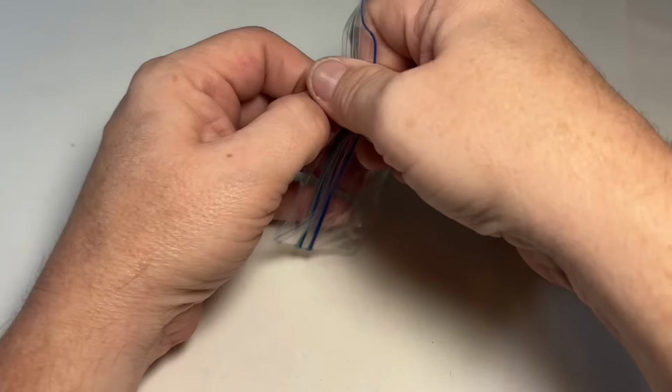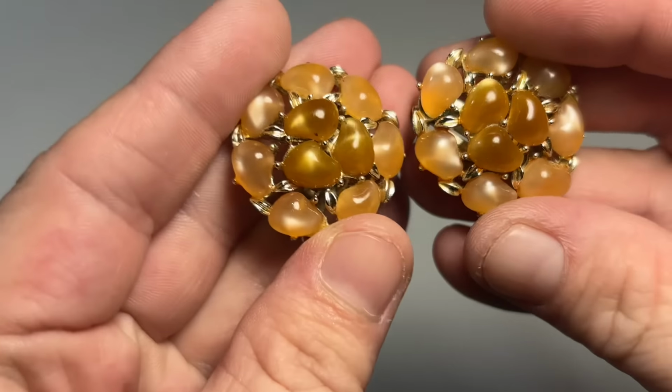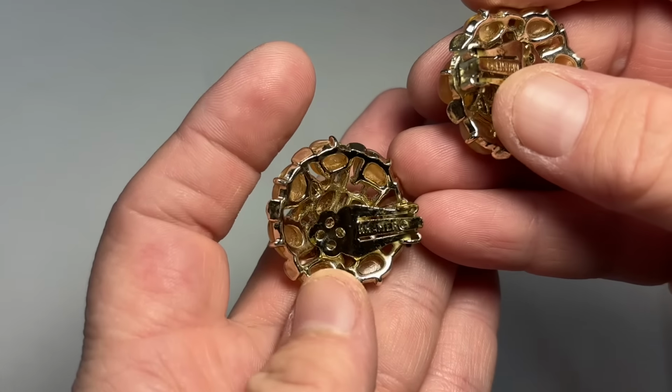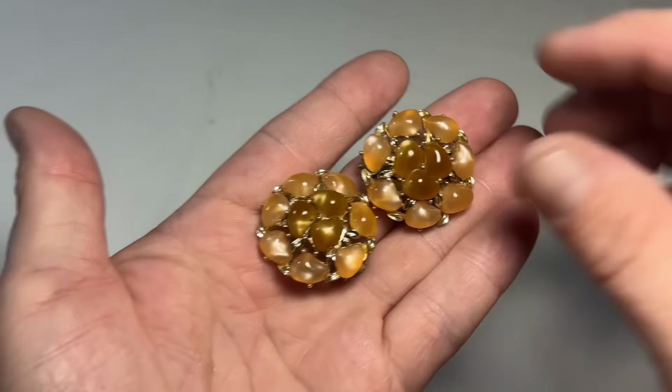I spy Kramer. I think I do. Beautiful. Lucite beading. And yes, I spied Kramer. Those are stunning. Good vintage.